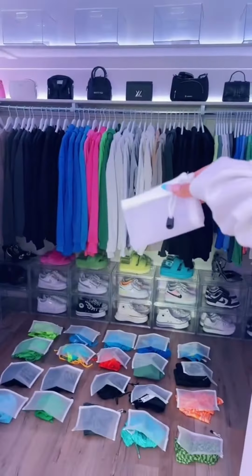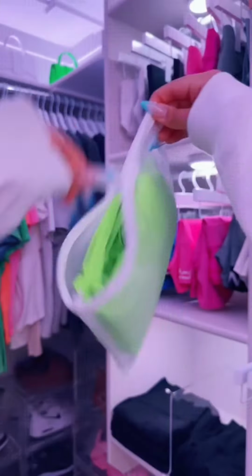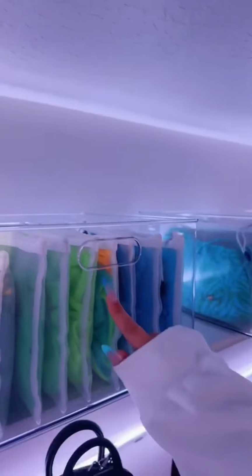First, I'm organizing my swimwear. Usually I have a pile for tops and bottoms, but now I'm gonna put each set in these mesh bags. Now I'm gonna put them in the bins. This is so much better. I could cry. It's gonna be so much easier to find my swimsuits now.